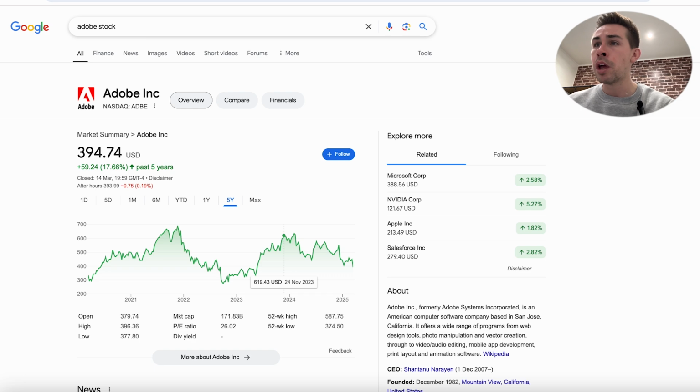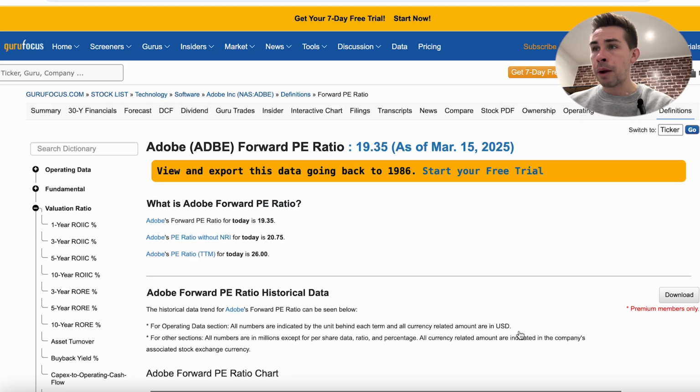Let's take a look. Because of the drop right now, Adobe is actually at 19 times forward earnings, which isn't that bad. An average valuation for a company growing 5-6% that has a decent balance sheet and a decent moat is probably around 20 times earnings. That's the S&P's normal valuation as well. Adobe is about the S&P's normal valuation now on a forward basis, which isn't too bad.